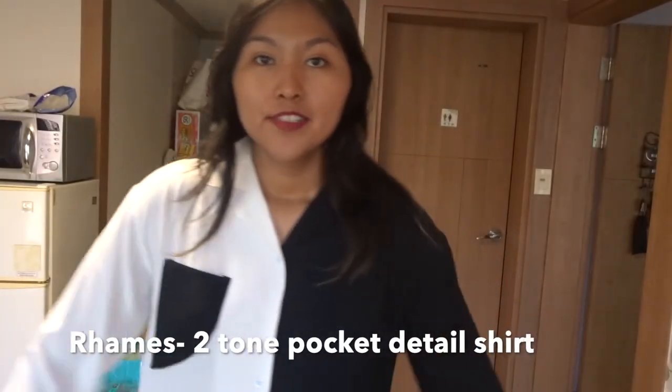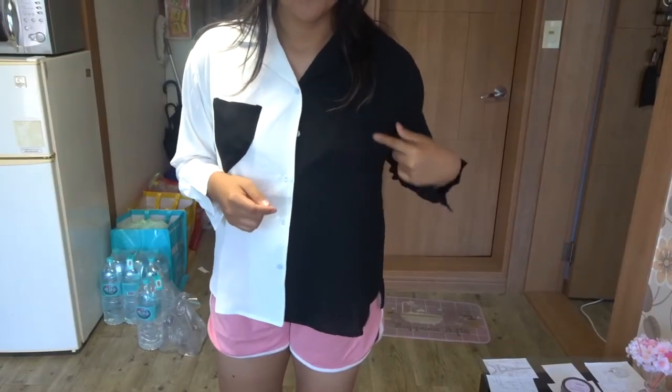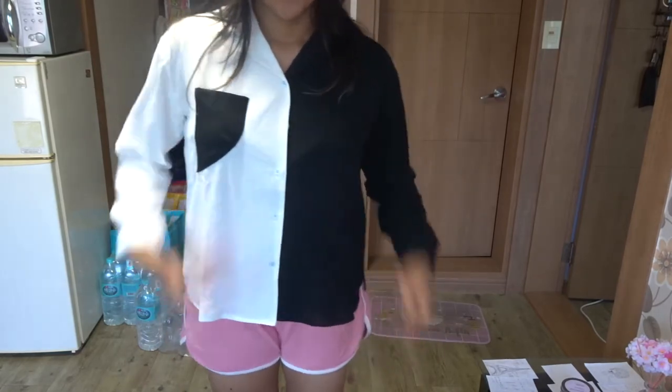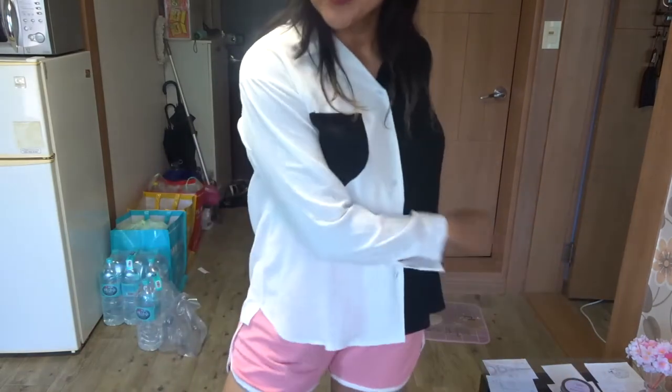This shirt and then the last shirt. So this is the next shirt. And it's this half white, half black. I wish they had a little white pocket, that way it'd be a little more symmetrical. But I really love shirts like this that are a bit unique that you wouldn't see regular schmegular people wearing out in the streets of Gyeongju especially.